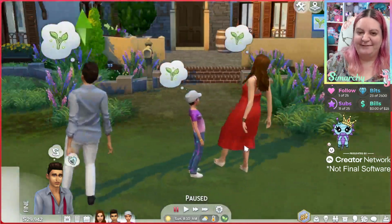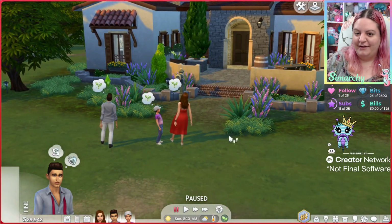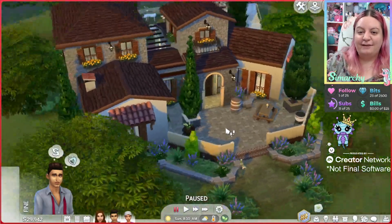Yeah, I was afraid it would be like 4 or 5 lots. It's small, but it's not the smallest one we've ever gotten. All right, let's check out this. Oh, wow. See, this is what I'm talking about.